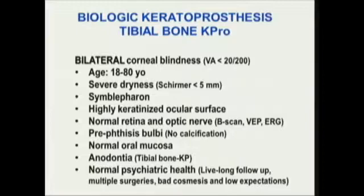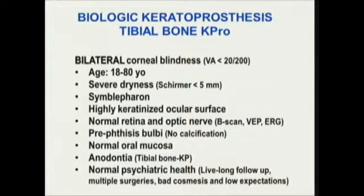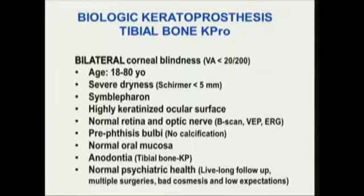We need, obviously, a normal oral mucosa. And we can do the surgery even in a patient with anodontia. We need also a normal psychiatric health, because the patient needs a lifelong follow-up. Frequently, the patient needs multiple surgeries to manage the complications, and sometimes the vascular metastasis is a cause of depression. And also low expectations, because the patient can lose the vision suddenly without any symptom.